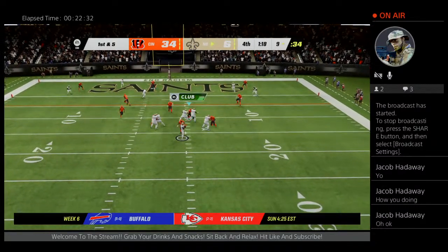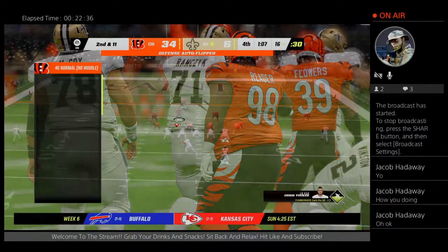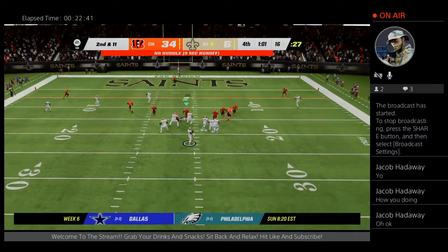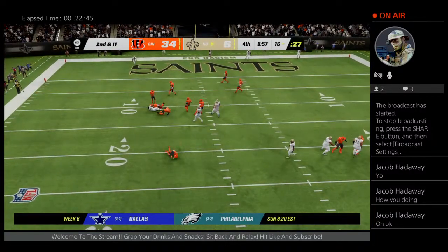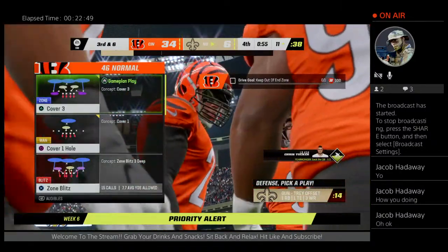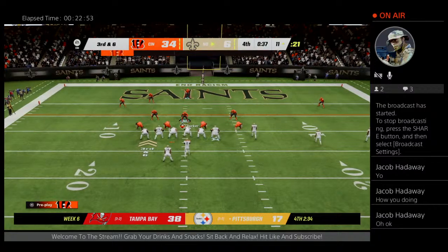Again, it's Winston. And they're going to get him. They bring him down to the sack back at the 16-yard line. And now they're in the hurry-up. He'll get this one underneath to Kamara. And he's going to be marked down just outside the 10. They are in need of 6 yards here if they hope to move the chains.